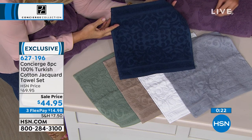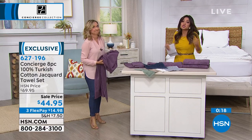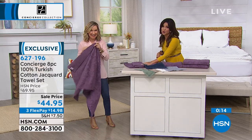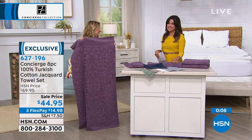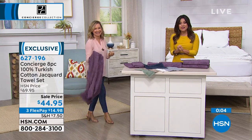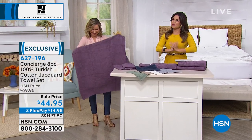You know, we've actually never offered these at this price. These were originally almost $70. It's Turkish cotton, I mean, 100% Turkish cotton. And you go to a department store and see what it would cost. These are not just your plain Jane everyday towels. Oh, these are showstopper towels. These look amazing. If you wanna pick these up, get them while they are on sale. They are on three flexible payments as well, so under $15, we'll get them home for you.